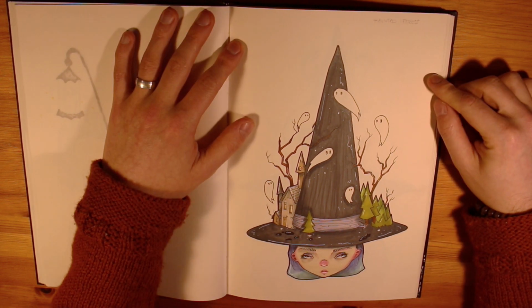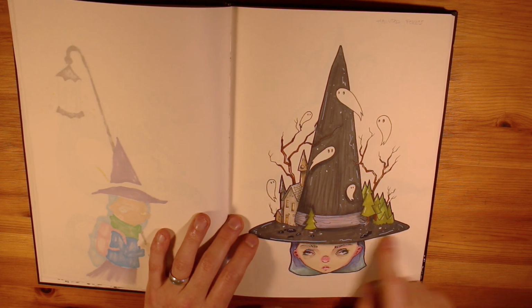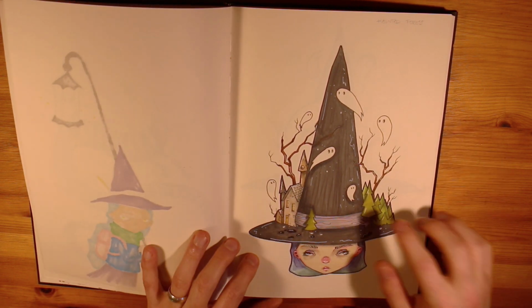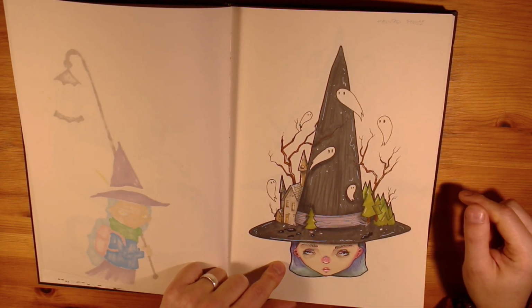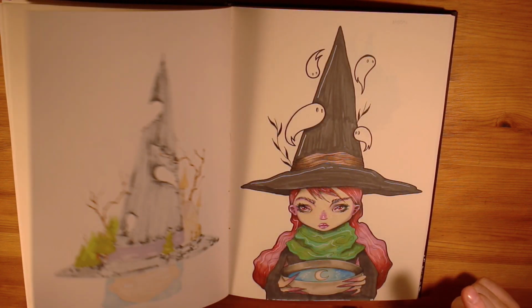This is Haunted Forest, and it kind of sparked this huge idea for me of having witches' hats with sort of their own story on top of them. So I did the haunted house, the forest, and the ghosts and everything, and I explore this a lot more further on as well, and I'm going to keep working on this idea because I like how it came out.